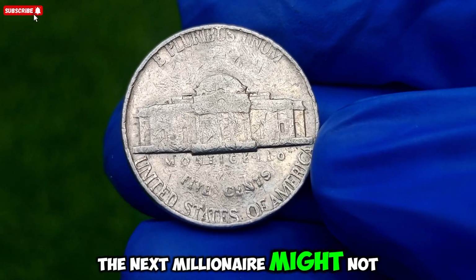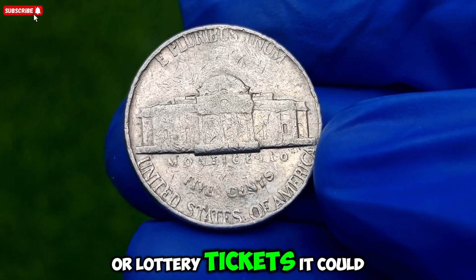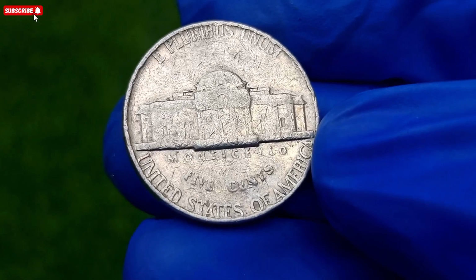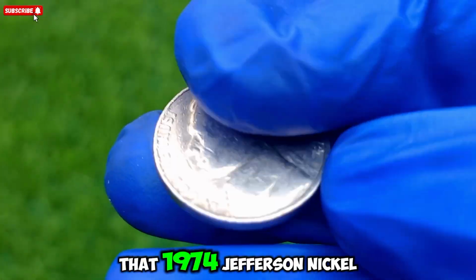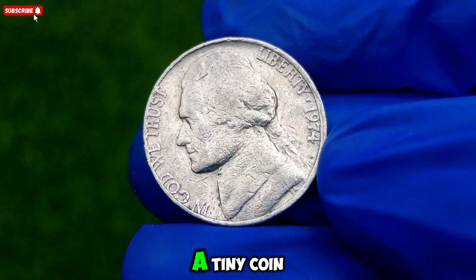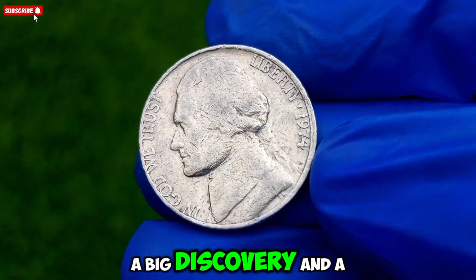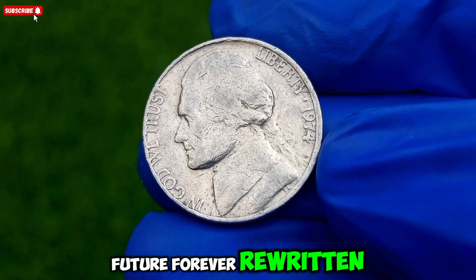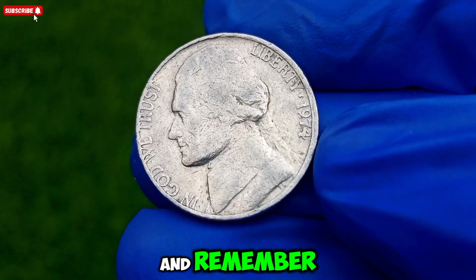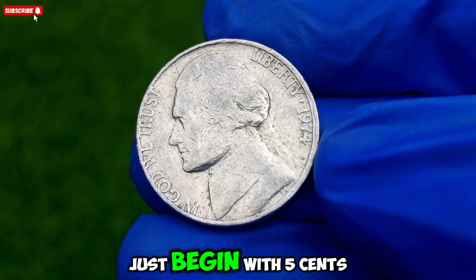The next millionaire might not come from stocks or lottery tickets. It could come from someone like you, who simply checked their change. That 1974 Jefferson Nickel sitting in your palm could be the miracle that changes your life. A tiny coin, a big discovery, and a future forever rewritten. So check carefully, look closely, and remember, the road to fortune might just begin with 5 cents.